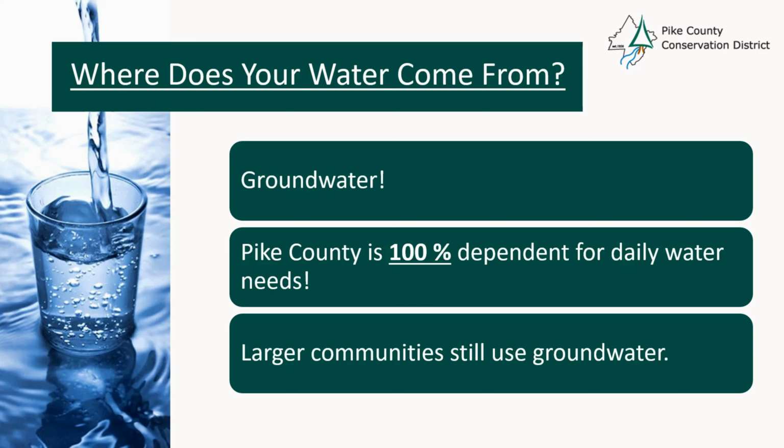And even though we do have some larger communities like Milford and Matamoras and a lot of developments within the county, that development and that area still uses water that comes from the ground for the source of their drinking water and household water use.